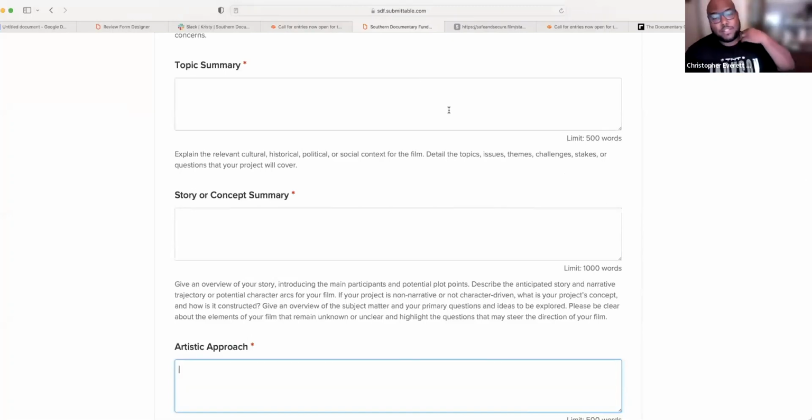Yeah, so pretty much the topic summary, for example, I'll take one of my films, Wilmington on Fire. It's about the 1898 Wilmington insurrection. And so the topic summary for that would be mostly about the history of the 1898 Wilmington insurrection and some of the key players in it, et cetera. The actual story is different, because it doesn't play like a book. The actual story would introduce you to some of the characters that we'll be featuring in the film, like you'll name some of the historians, some of the direct descendants of some of the victims of the 1898 insurrection.